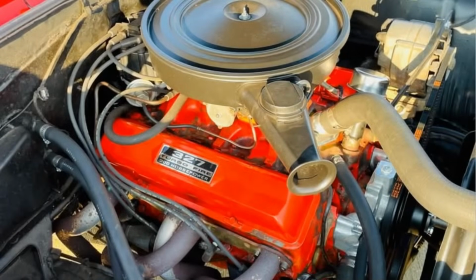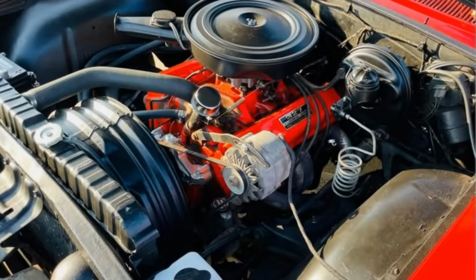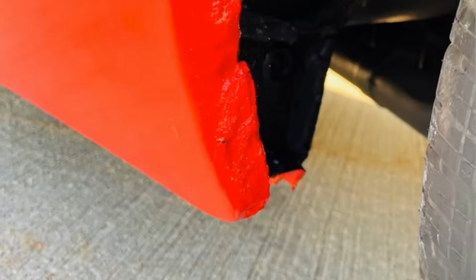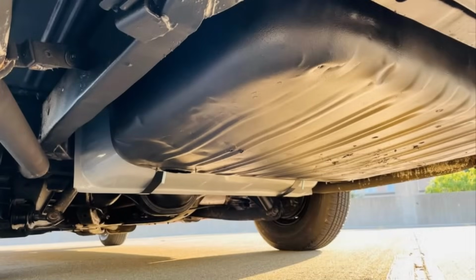Inside, the black SS interior is 95% new and features classic bucket seats that provide comfort and style, reinforcing the car's super sport identity. The fresh upholstery, along with updated trim and detailing, creates a sharp, inviting cabin that's ready for top-down enjoyment. While the car was originally restored in the 1990s, it has been kept in solid condition since, with further updates that blend preservation and drivability.